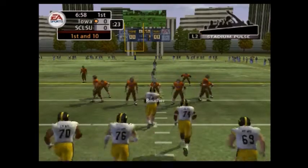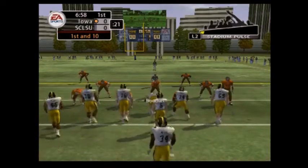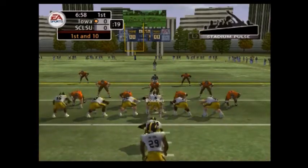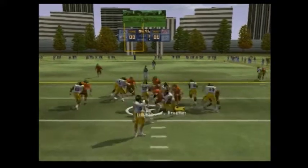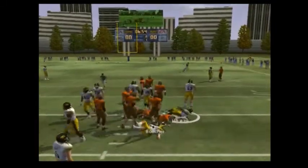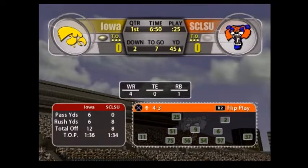Excellent field position to start the drive. Number 29 lines up in the deep back, I formation. On the ground with the tail. Brought down. The back gets three on the carry. 3 yard gain on the play.